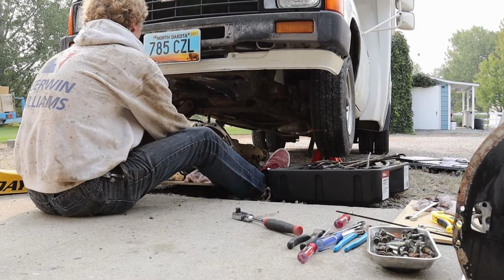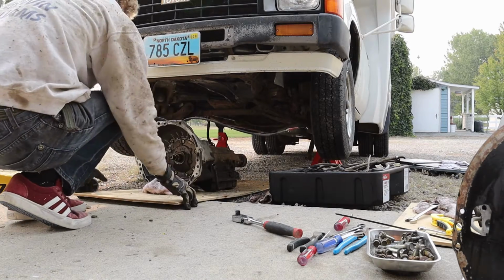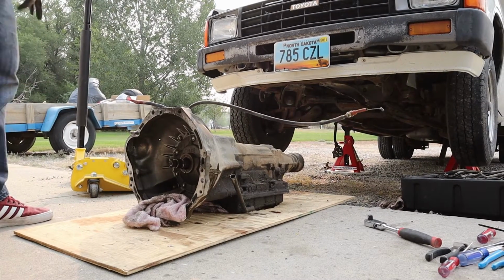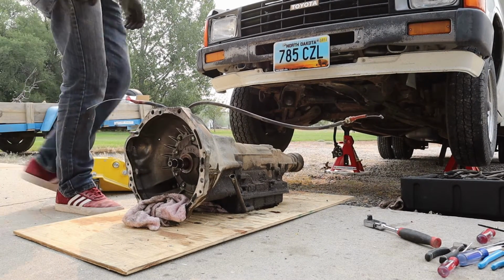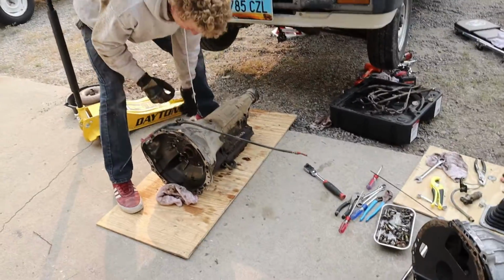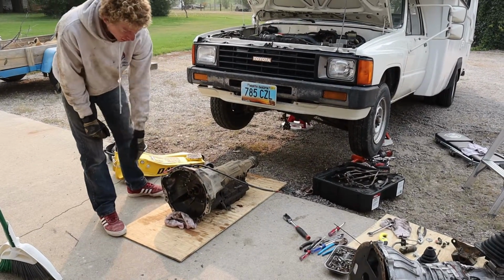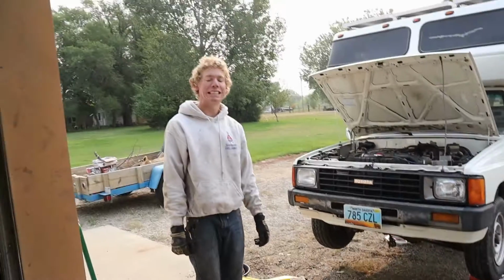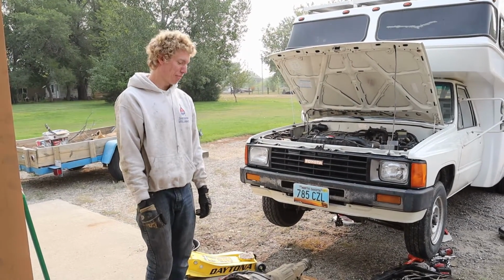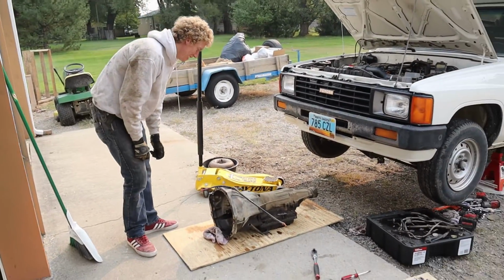And I want to put them next to each other or side by side. This thing's way heavier too. Is it? At least there's a board to catch some of this fluid. Okay, now. Hard part's done. Alright. Really? Do you think that's the hard part? Yeah, I do.